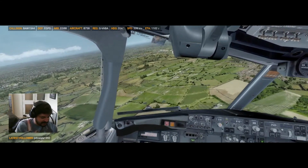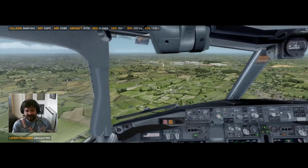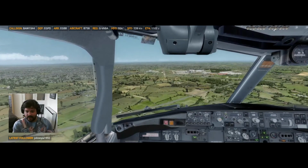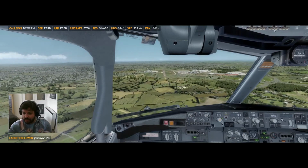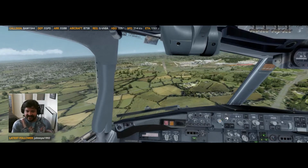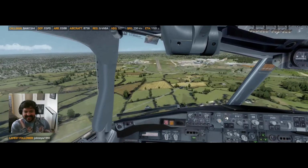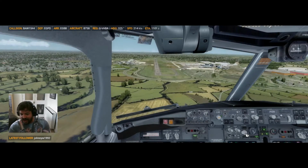Oh, dudes. Slam dunking it, mate. Got to. Right. Spoilers armed. Everything's armed. Mate, we're gonna float this sucker. We're floating it. Oh, auto throttle. It's burning us. I forgot. Oh, dude. We're coming in way too hot. Dudes. Oh, man. Do you know what? Give me some more auto braking.